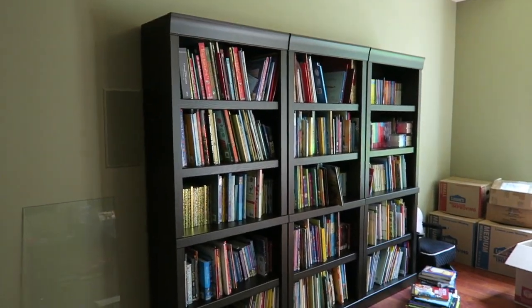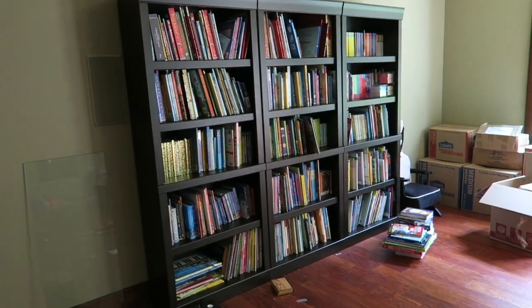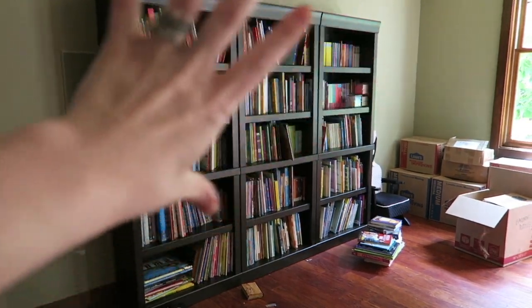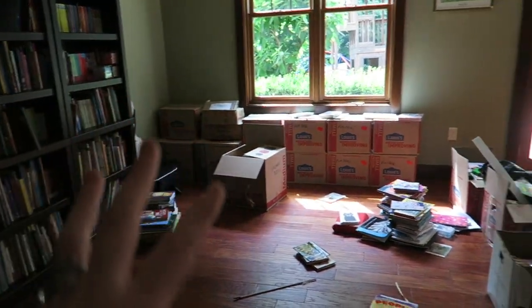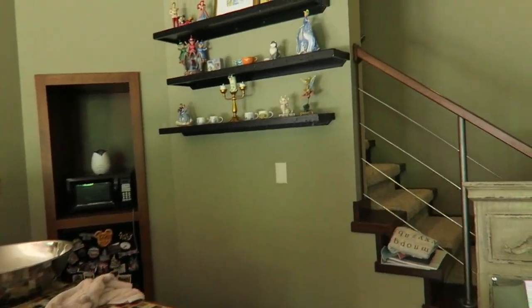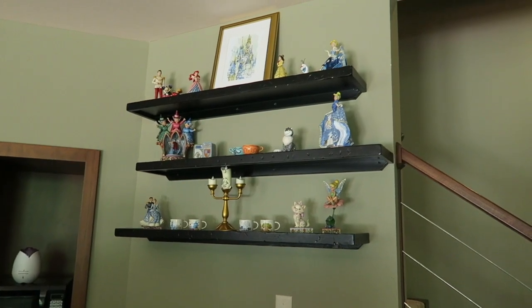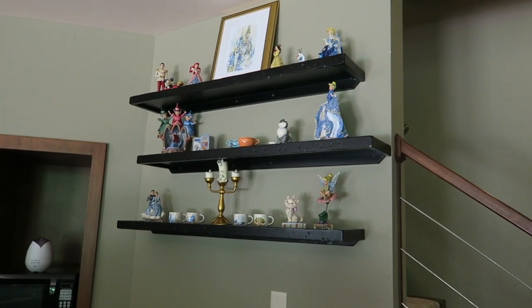But I put together these bookshelves. We got them from Walmart, and I just wanted something really quick to put up. So I put those together and we were able to get all of our children's books out of boxes. Kurt still has some stuff to go through. And so we have some Disney prints that we framed here. And then over here, I have just kind of Disney whosits and whatsits, and these shelves were existing from the previous owners. So I just got it unboxed and up on the shelves.